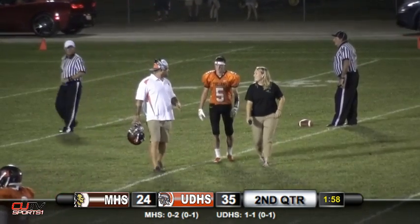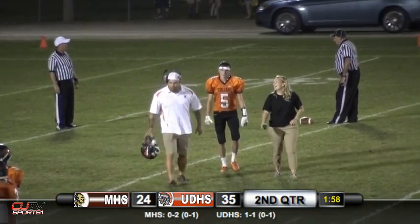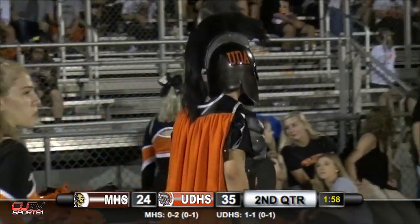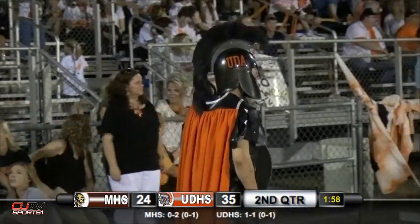We'll just share it. Upper Dauphin Trojan now coming off the field, and that is Zach Rupp. Great shot of the actual Trojan here, you see.